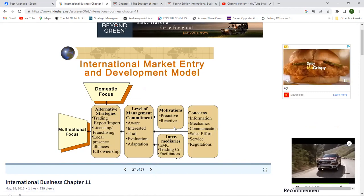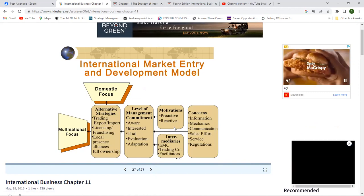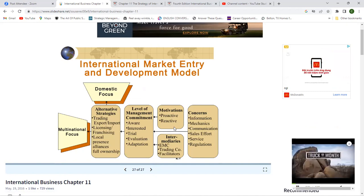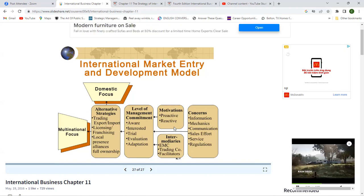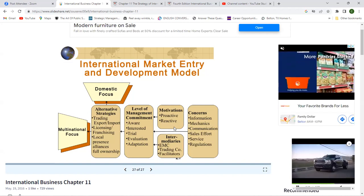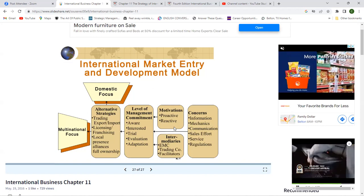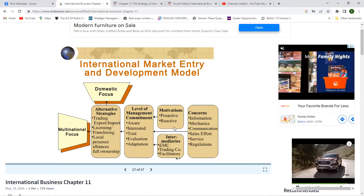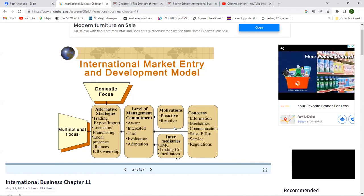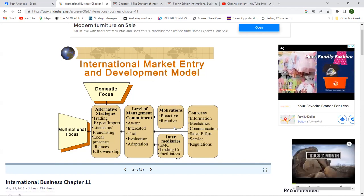International market entry and market development model, multinational focus and domestic focus, alternative strategies: trading, exporting, importing, licensing, franchising, local presence, alliances, and full ownership. Level of management commitment: aware, interested, trial, evaluation, adoption. Motivations: proactive, reactive, interdisciplinaries, EMC, trading co, and facilitators. Concerns are information, mechanics, communication, sales effort, service, and regulations.